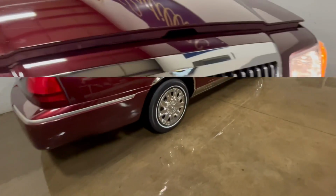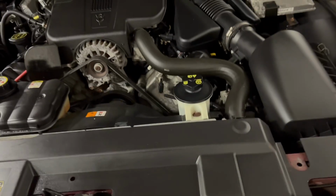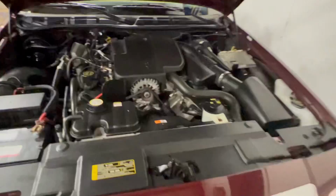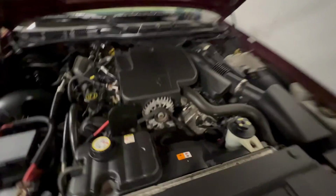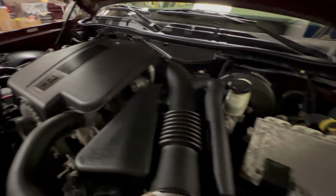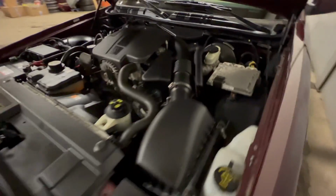Let's take a look under the hood. Come around and pop this hood open. Show you what's going on under here. Pretty neat and tidy, I would say. It does show some minor corrosion on the metals of the engine components, a few little spots on these little brackets and a couple of little nuts and bolts. But overall, pretty tidy for a lifelong Pennsylvania car.